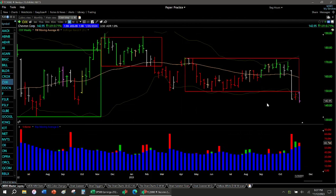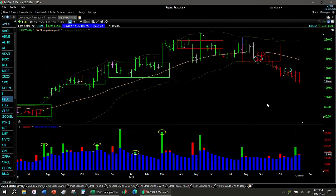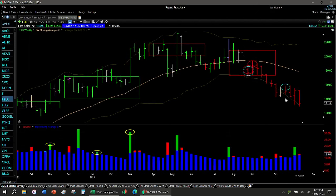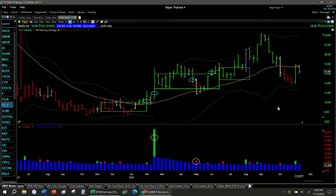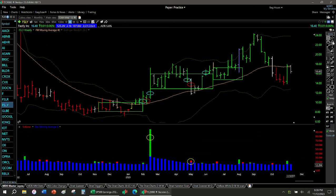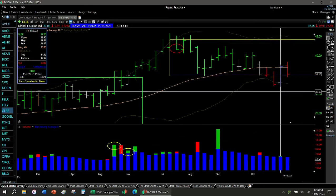Inside week, that's Crocs, no interest. Chevron, no interest. Anything? Oh, First Solar. Look how this keeps going down. Fastly, nothing going on there. Although this is a potential box right here, encompassing this box range, like right about there. No reason to touch that one. More evidence, blue bar, pull back.